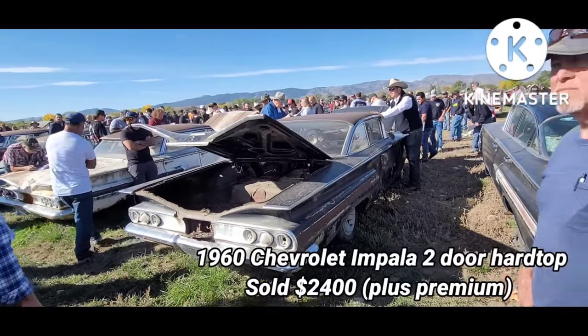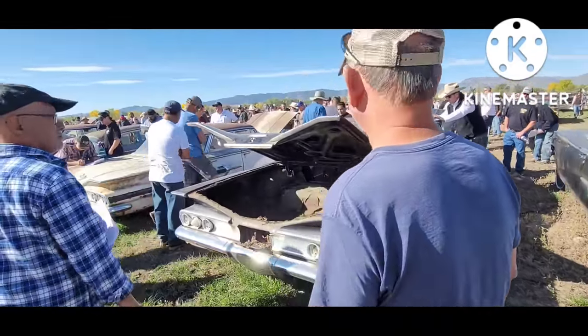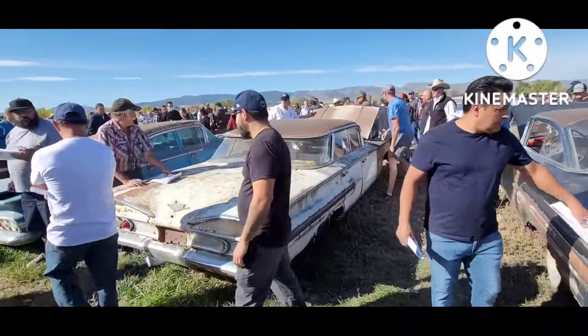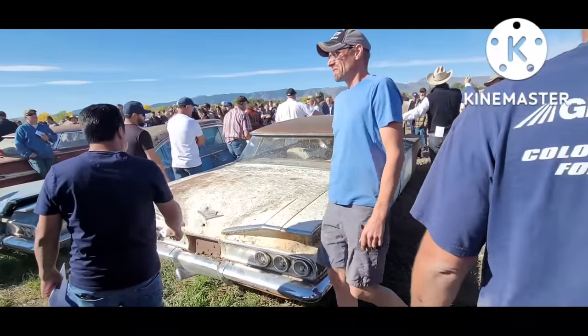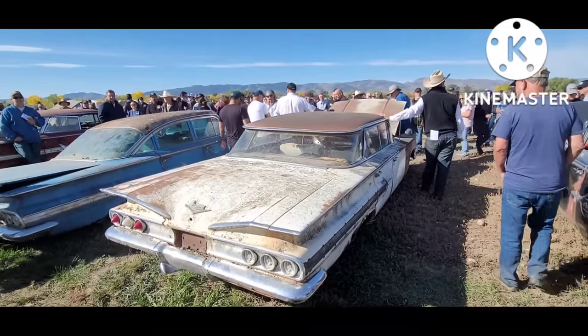Buyer number 5385. 5385. Now another 1960 Chevy Impala, four-door. Bill of sale. Got a flat top and a good bear. What do you get here? Hey, Bob, now 500. Now 700. 700 to buy it. I got 500 live, 700.